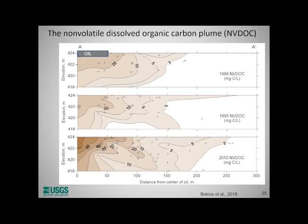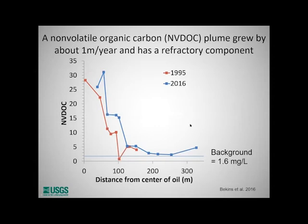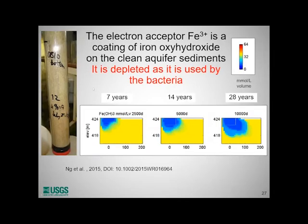This non-volatile dissolved organic carbon is not regulated by the EPA. So our most recent efforts since 2016 have been concentrating on whether there's a health concern associated with this DOC that comes from the oil. Another reason we're concentrating on it is here's concentration versus distance. This is the 1995 concentration in red, and the plume is actually growing at 1 meter per year over 20 years. The reason the plume grows is because the electron acceptor is iron oxide.